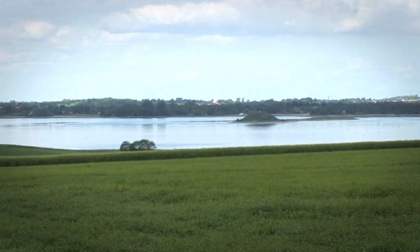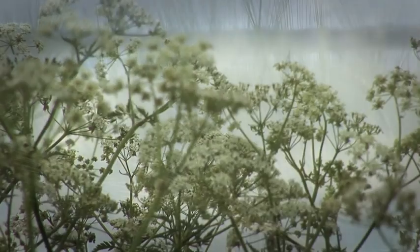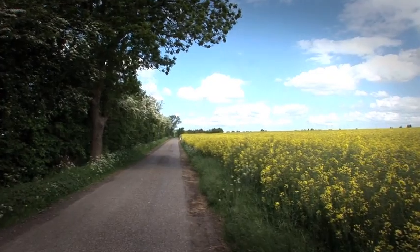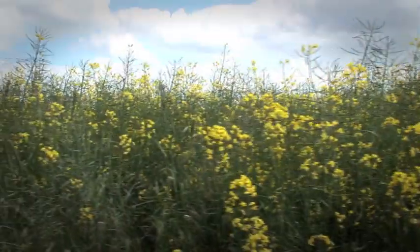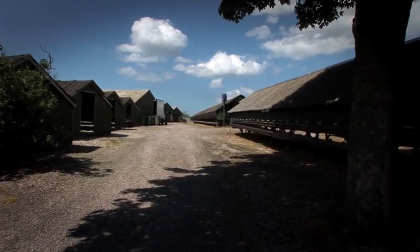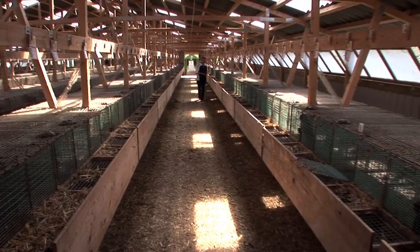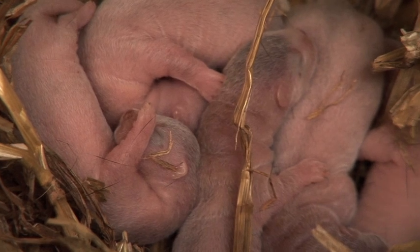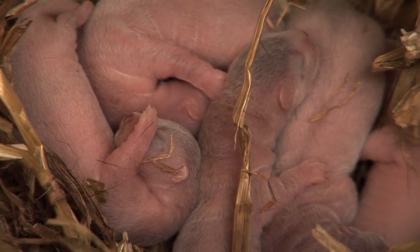In late spring, the mink farm experiences another busy, but also very exciting period. The end of April and beginning of May is the time when the kits start to be born. This is a vital period in which the mink farmer spends a great deal of time ensuring that the kits get a good start in life. The kits are born blind and furless. They're very vulnerable and completely dependent on their mother.